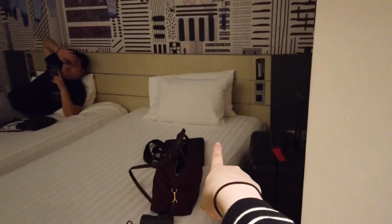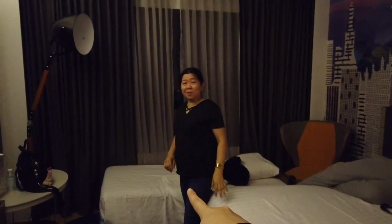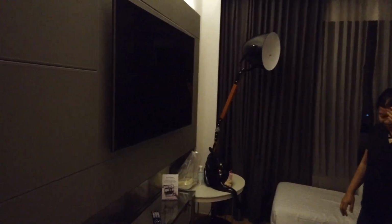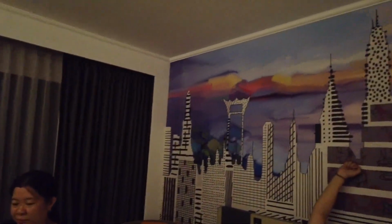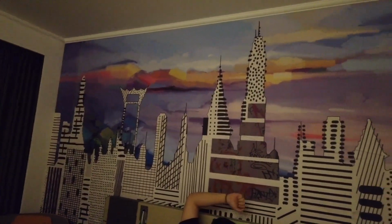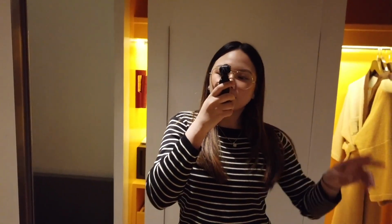And then this is my bed. This is Dylan's bed. Hi. This is Ate Vic's bed. We're rooming together. And ayan, ang nice nung light. Tapos, yan yung TV. There's a small table here. And look at the view. Oh. Parang ang ganda nung wallpaper namin. Cute! And that is it for the room tour.